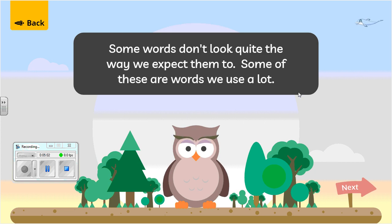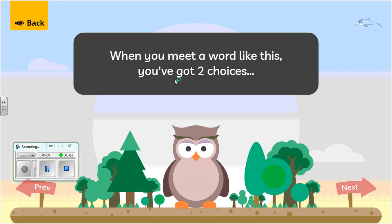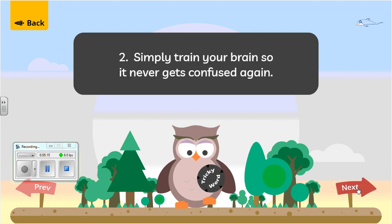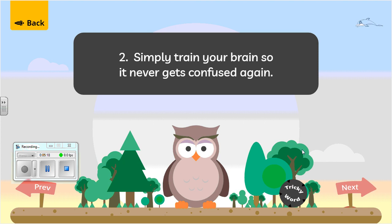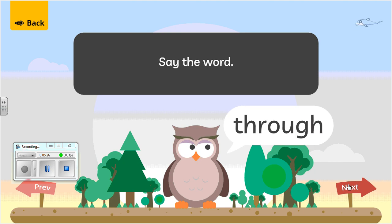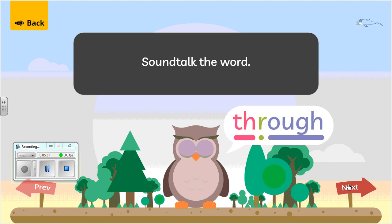Some words don't look quite the way we expect them to. Some of these are words we use a lot. When you meet a word like this, you've got two choices. Number one, get stressed. Or number two, simply train your brain so it never gets confused again. Okay, so how can I train my brain? Say the word through. Sound talk the word through.